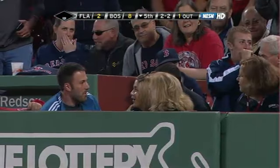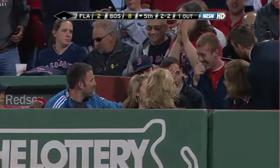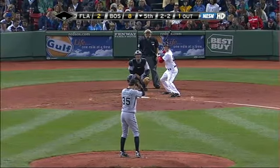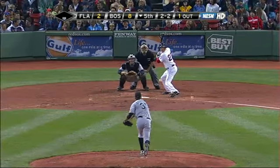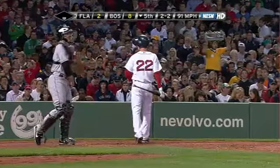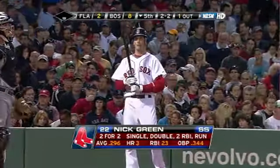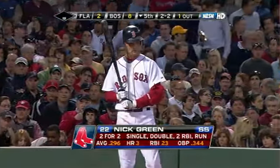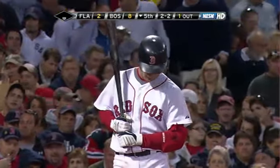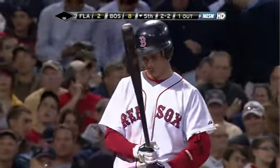We're busy looking at a foul ball right now. It's scary every time a ball's shot over into the stands right there, right by Ben Affleck. That ball was smoked. You've got to pay attention. I don't care where you sit, especially so close. Green fouls it back. Still 2-2. Green with an infield hit in the second that produced a run. Then he doubled in the fourth to produce another one. 23 RBIs.